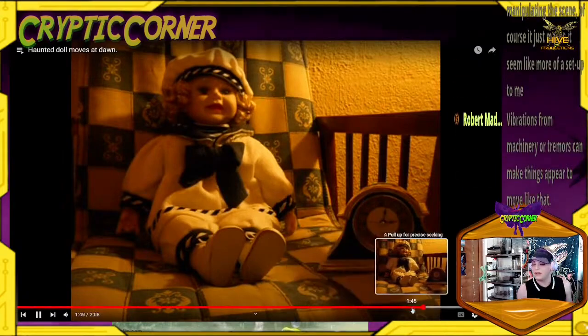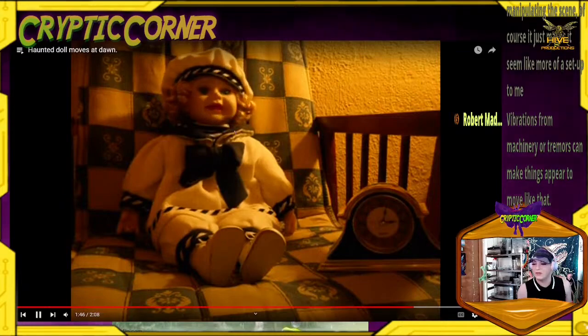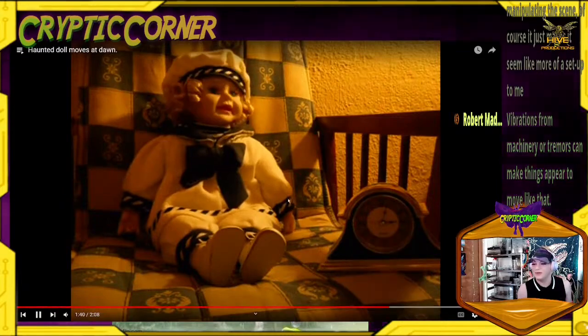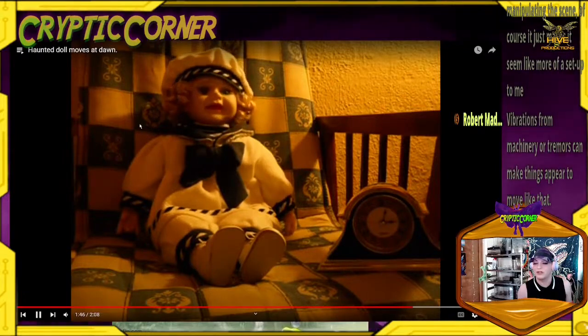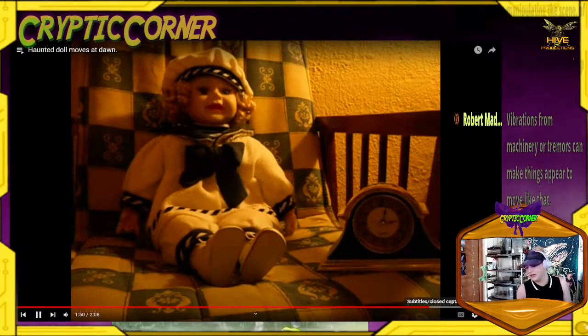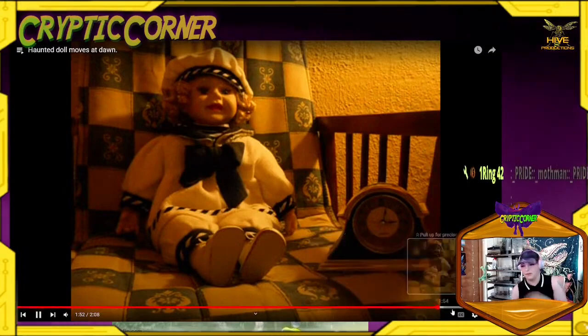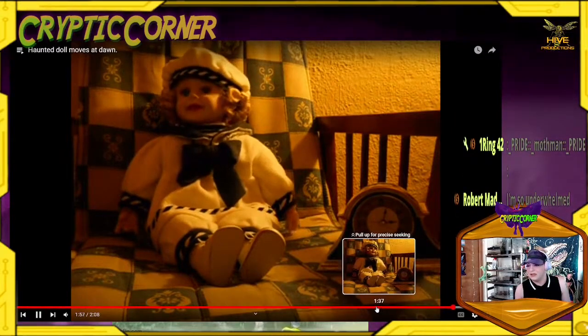I do wonder why the hair moves before the head moves, though. See, right there. Watch the hair right here. That moves before the head moves. Well, the head wiggles a little bit, but the hair moves before it starts turning, which makes me feel like someone's doing this behind there. Someone's going boop. I think that was good.